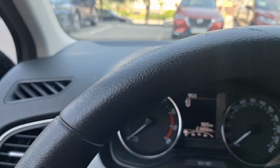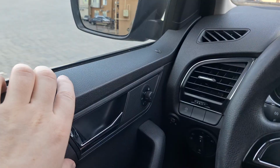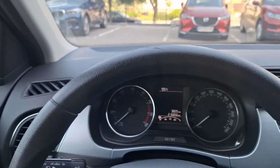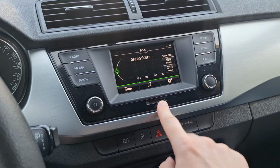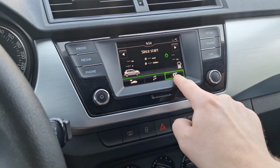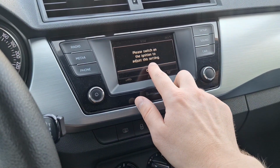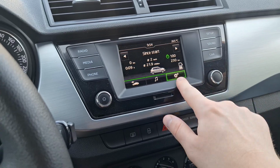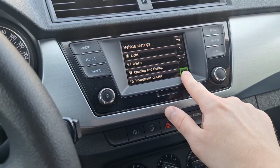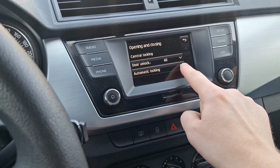You may have this problem, but the problem is that it's not a DIY thing, so you'll need professional help to fix this. But before you ask for any professional help, you also can go here to the settings. So the car tab, the settings, you have to turn on the ignition. So you go to car tab, to the settings, and then here you have opening and closing, and here you have automatic locking.